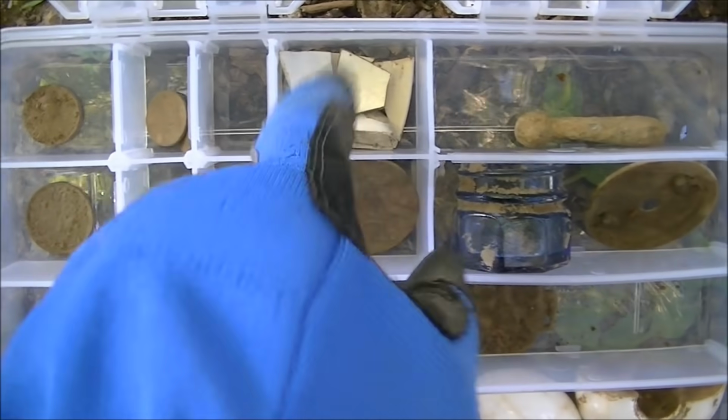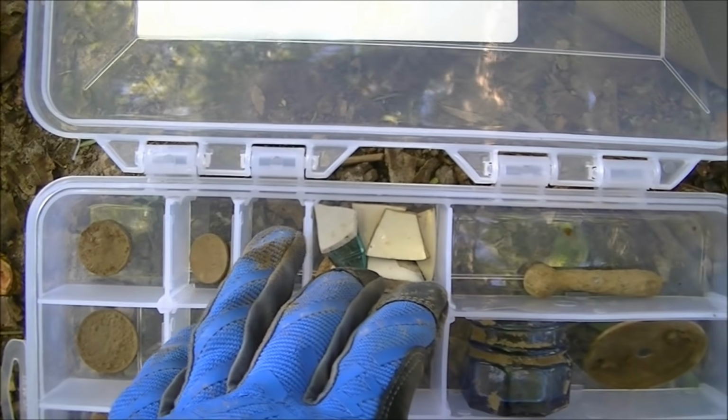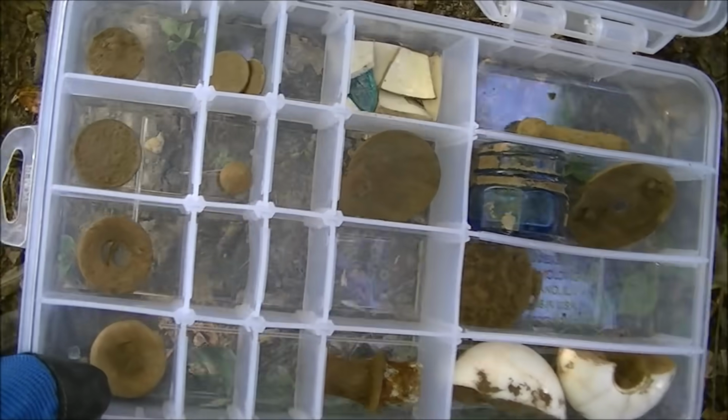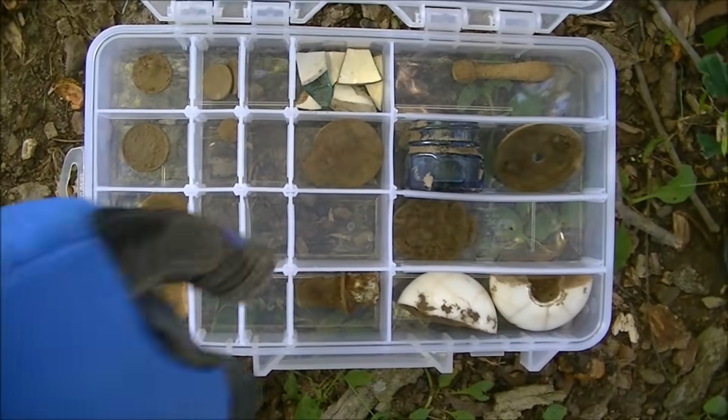I just keep picking up all the pottery and the thick older glass that I see. I'm obviously not picking up the glass that looks modern. But man, we got all kind of relics in here. I can't wait to get this all cleaned up. But looking pretty good, and of course a lot of trash to go with this.